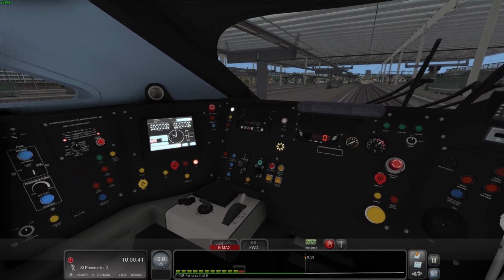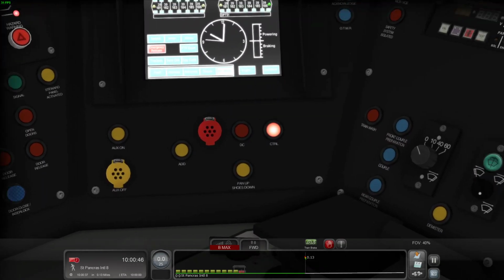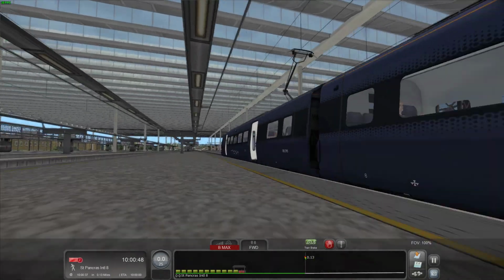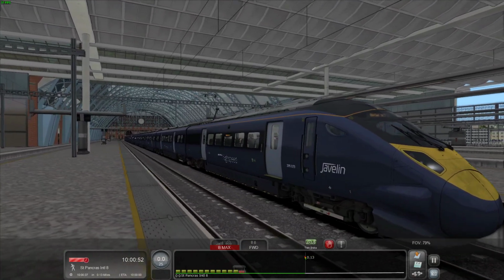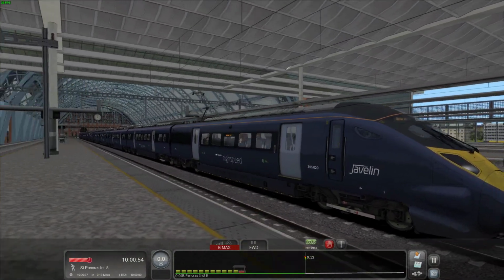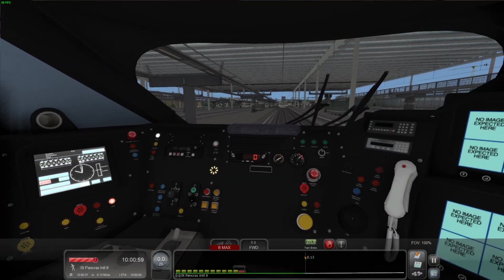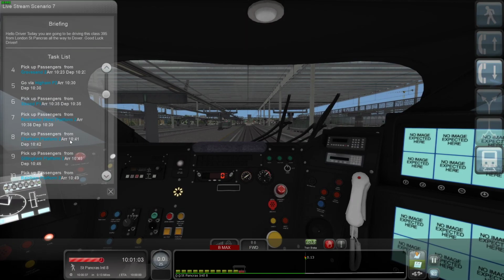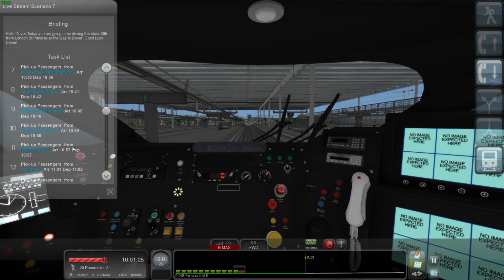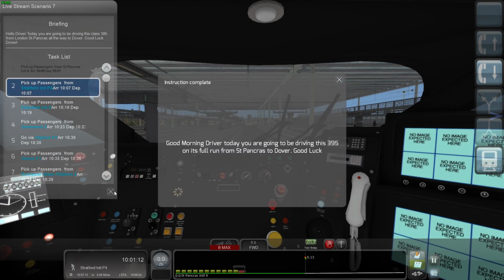Forward, doors open, and there's a pantograph. Yep, everything's set up, so this should be it. And we're just driving the normal 319 this time. So we're going to be driving this all the way to Rochester there. So that's pretty cool in this first part.